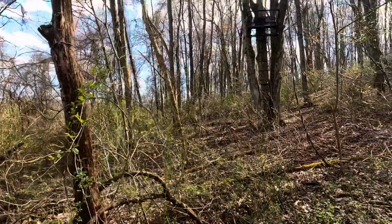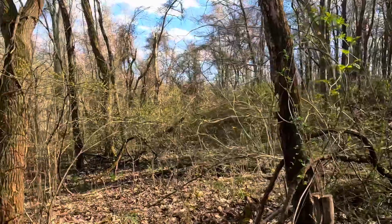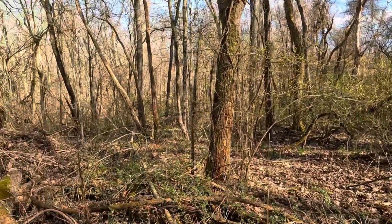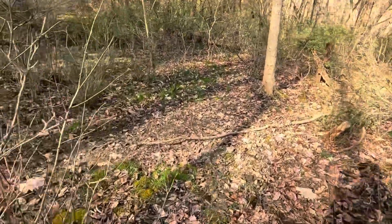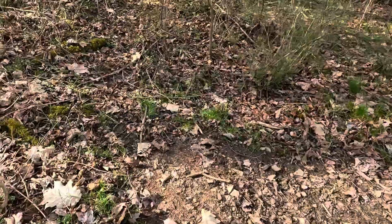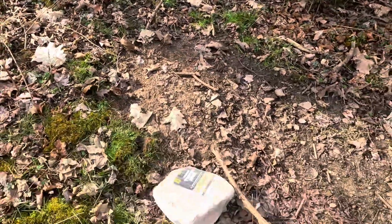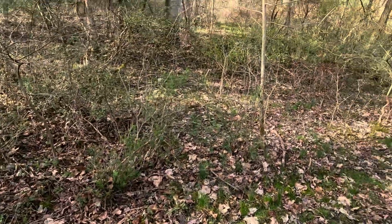Alright guys, so there is my tree stand right there. You can see all the green, everything's starting to bud here in the woods. Turkey season is close. But right here, where I used to dump minerals and things like that, I'm going to put this Trophy Rock down. So what I'm going to do is clear this out and dump it. As you can see here, I'm going to show you guys.